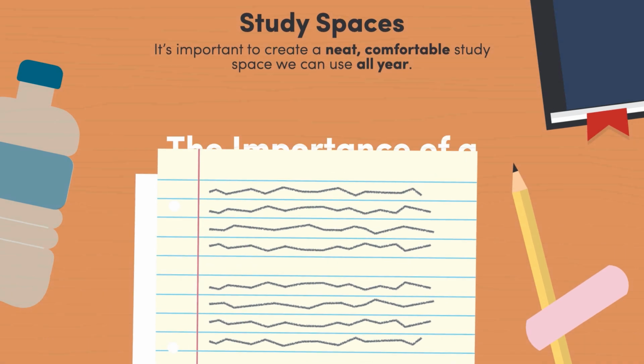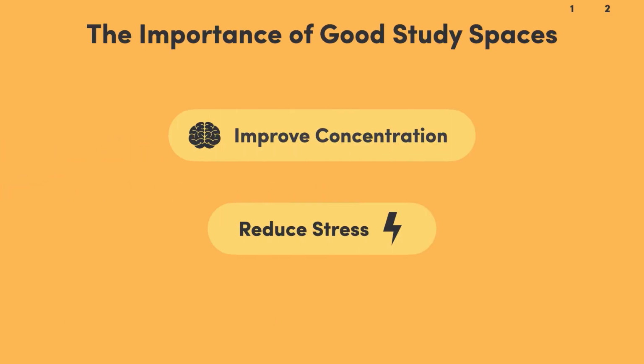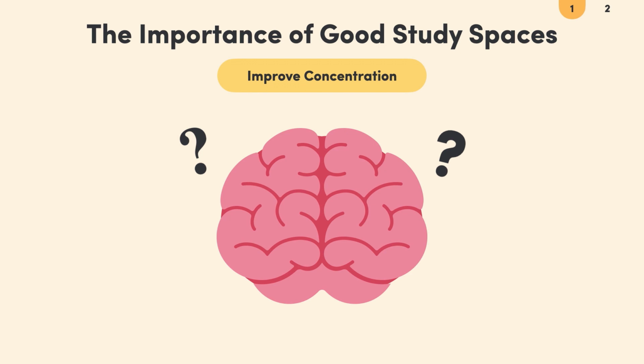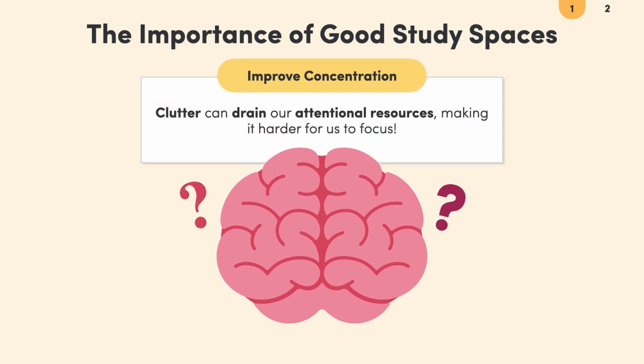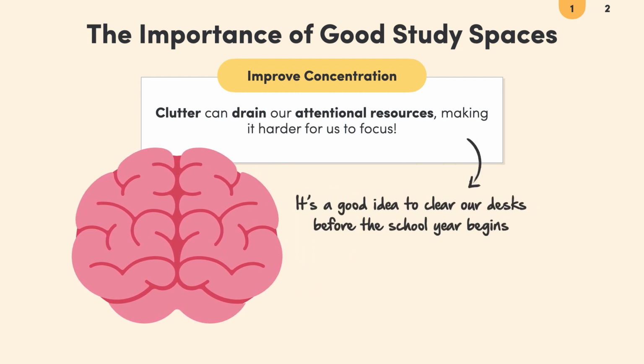If there are old textbooks, last year's notes, and empty water bottles lying around, then it's probably time to declutter. Having a clean space to dedicate to our study is important for two reasons. When we're studying at a messy desk, our concentration levels can go way down. A 2011 study by Princeton University found that clutter overwhelms our visual cortex and can actually drain our attentional resources, making it harder for us to focus. So it's probably worth taking the time to clear our desk before the school year begins.